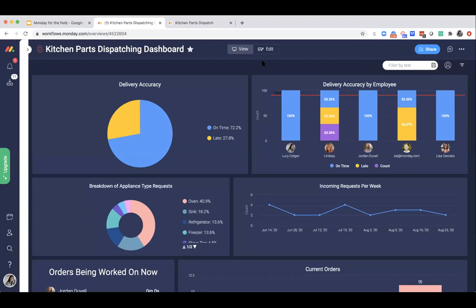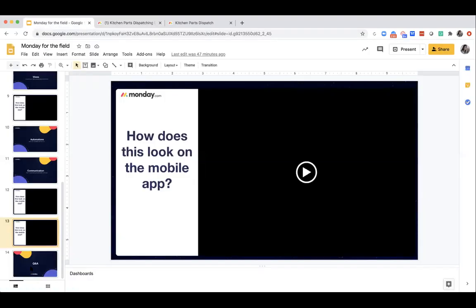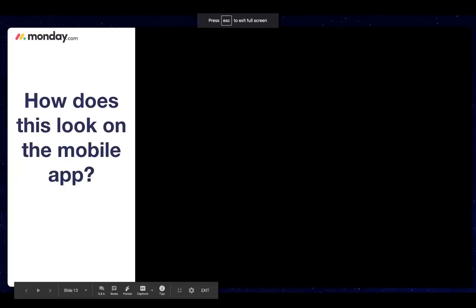This increases communication because, let's say, a manager of some sort is able to still maintain that high-level view while being out on the road and moving from site to site, as well as increases the ability to have access to real-time reports and information. Here is what this looks like on the mobile app.